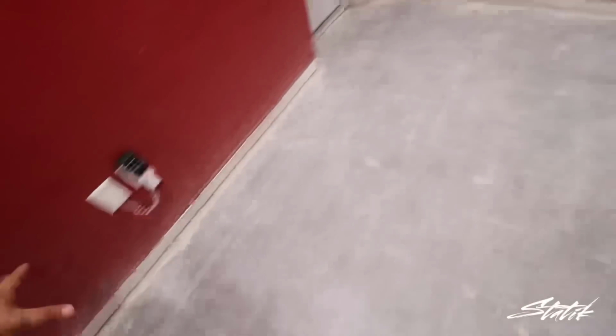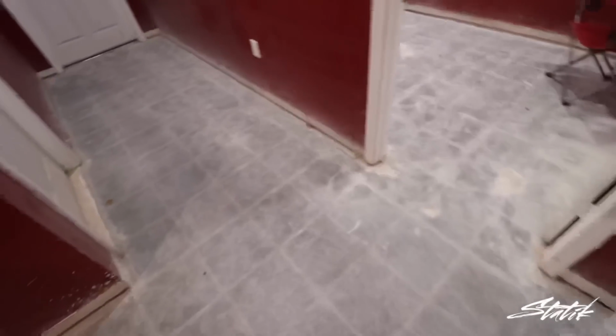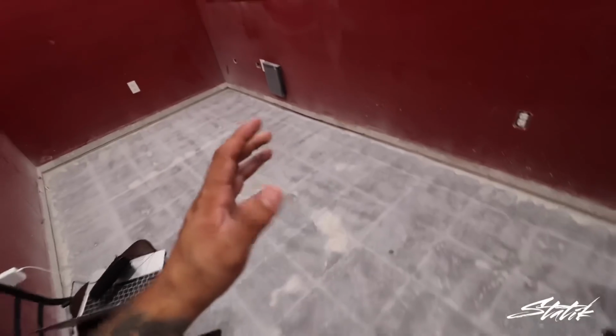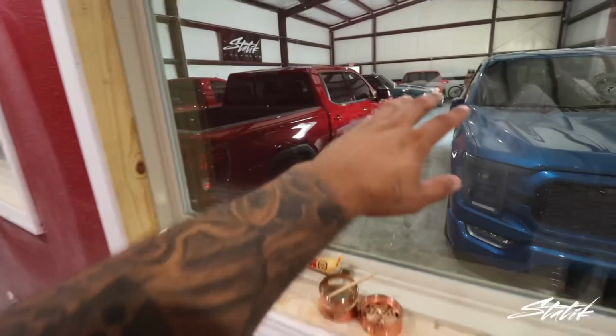Check it out, we got some progress on the shop. We got the floor all taken out, and this place looks a lot better, a lot bigger, just by getting rid of that old tile. So what we are going to be doing right here is some shiny concrete. We're going to do that shop floor look everywhere, all around the shop.